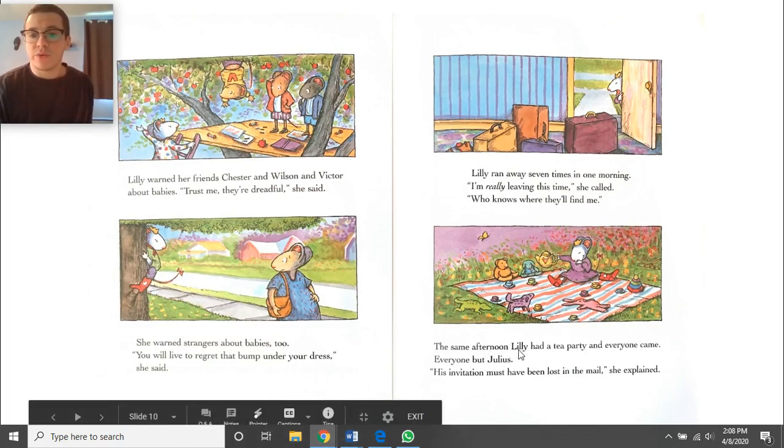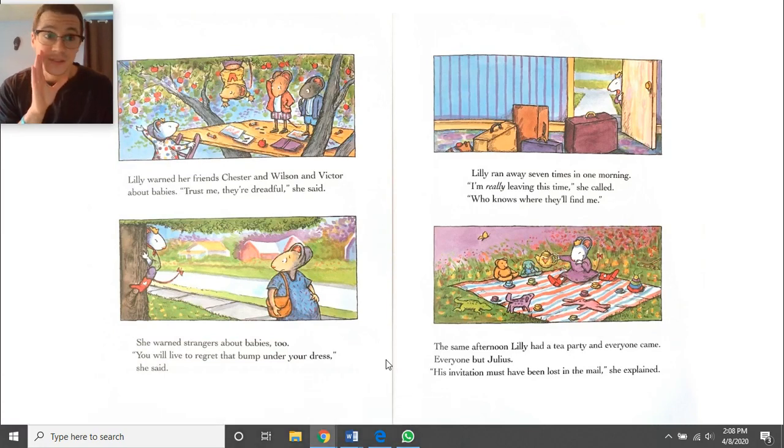The same afternoon, Lily had a tea party and everyone came. Everyone but Julius. His invitation must have been lost in the mail, she explained. I don't think she ever sent out an invitation, but that's just me.